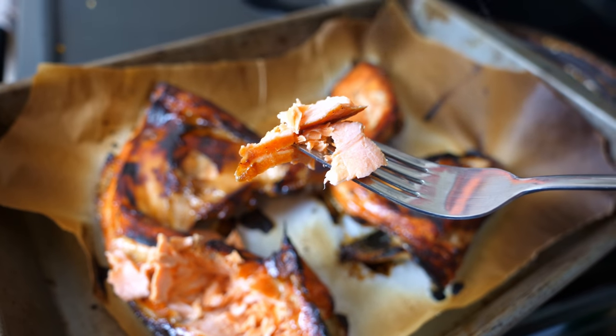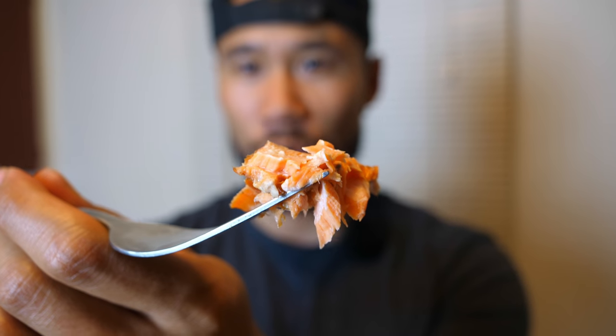Ooh, yes. Ooh, that's gonna be good. Mmm. Wow. That's some really good salmon. It's got less of a fishy taste. Salmon's pretty fishy, and I think it's probably that ginger that kind of gets rid of that fishy taste.